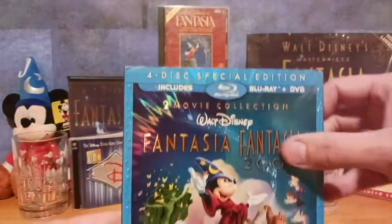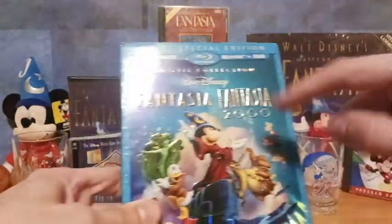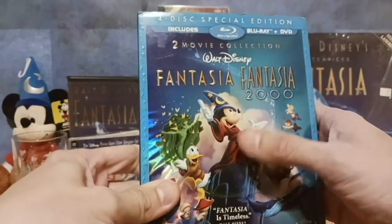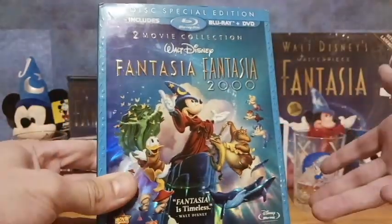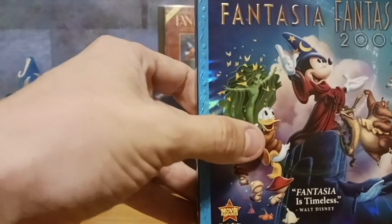And you want to know how my feelings are on Fantasia 2000? It's okay, but why do they need Mickey Mouse again? Like I said, nothing wrong with the Sorcerer's Apprentice. It's the most iconic part of Fantasia, but to reuse it in 2000, it's like, what, you couldn't put Mickey Mouse in something else? Give Mickey Mouse another story. I mean, they did that to Donald Duck.